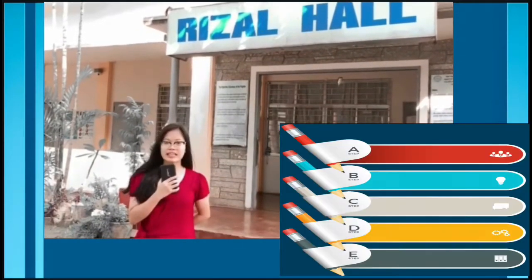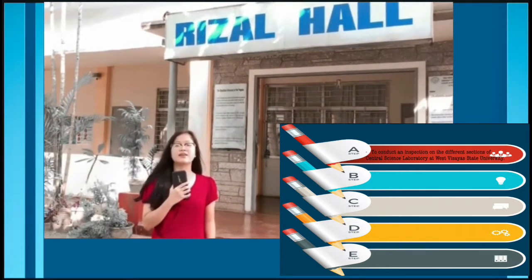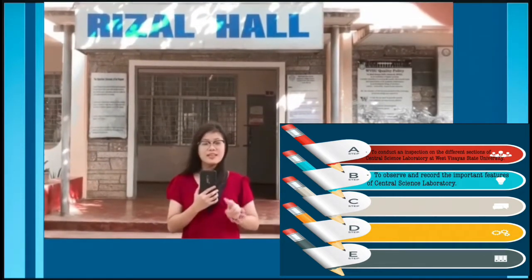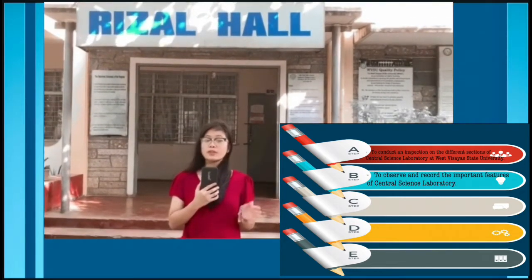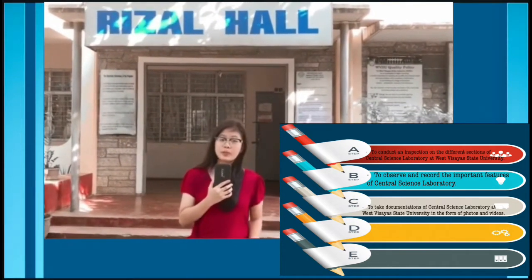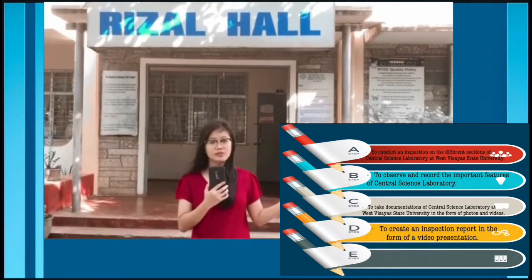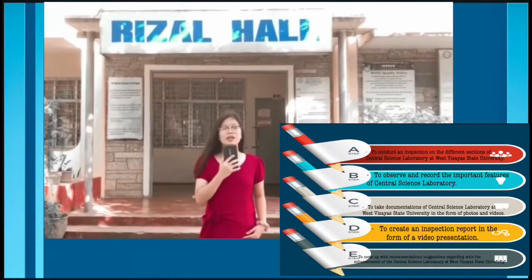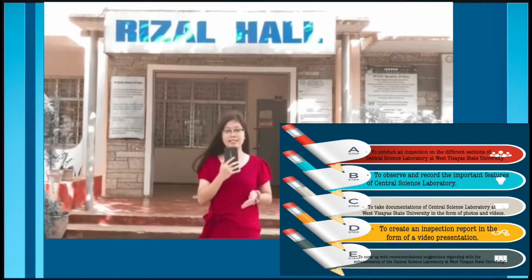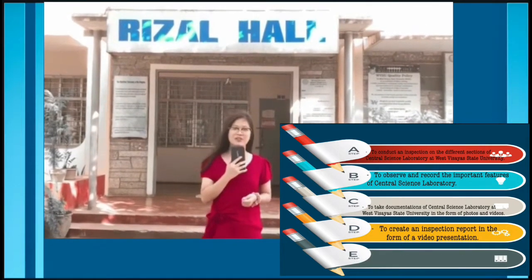Our objectives for today are to conduct an inspection on different sections of the Central Science Laboratory. Second objective is to record and observe important features of the Central Science Laboratory. Third, to take documentations of the Central Science Laboratory at West Visayas State University. Lastly, to come up with recommendations or suggestions regarding the enhancement of the Central Science Laboratory at West Visayas State University.